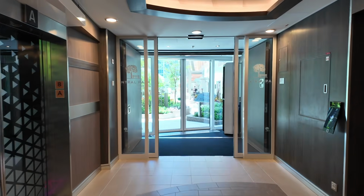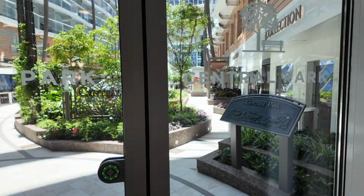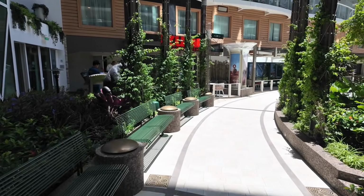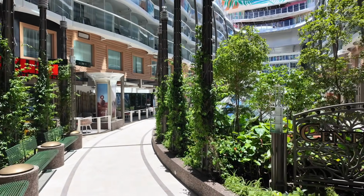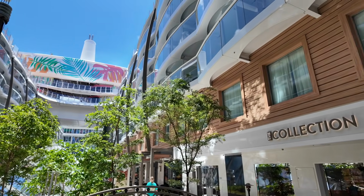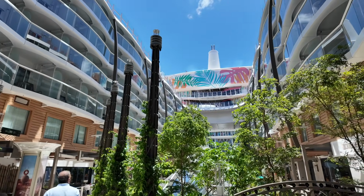All right, and so we pop out on deck 8. It brings us right to Central Park. And again, if you've never seen this, this is really amazing. Right here in the middle of a cruise ship, you have all of these plants, all of this open space, cruise ship balconies. There's really nothing else like it in cruising. Just an amazing spot. Let me take you around.